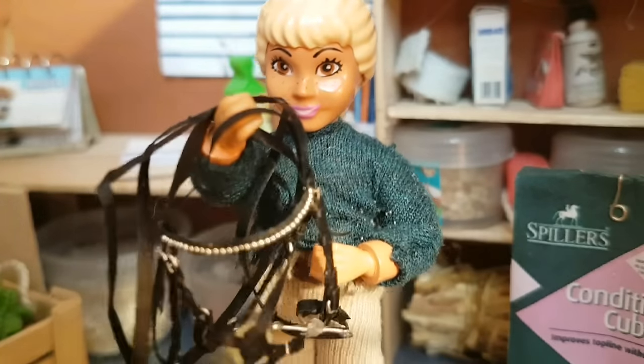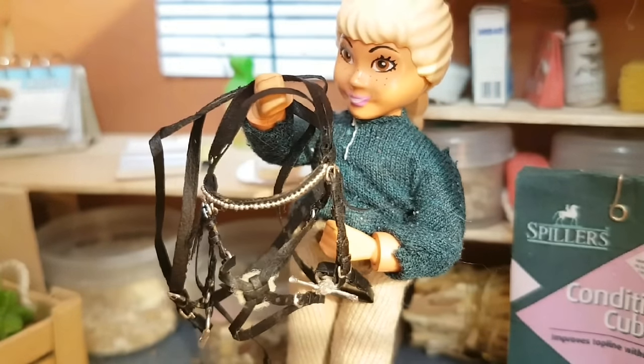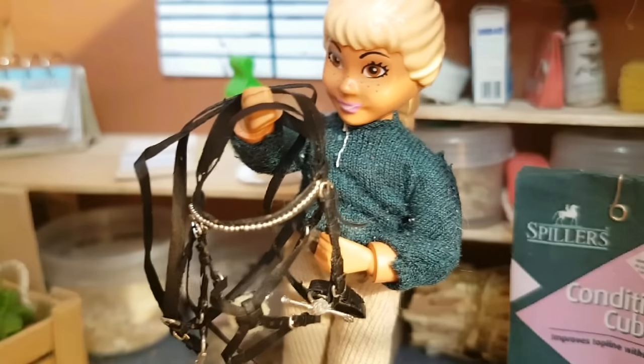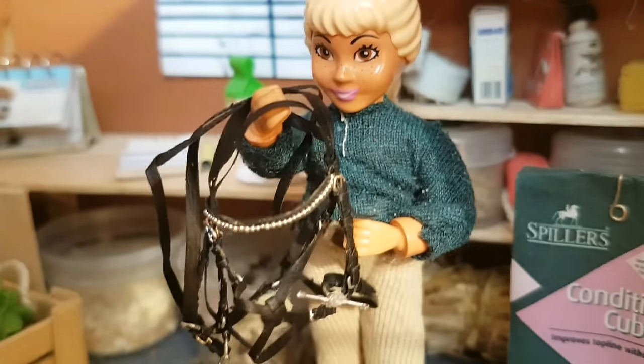This is a Pessoa black grackle bridle. He really needed a new one. His old bridle was very old and it was also brown while his saddle was black. So yeah, Astrid chipped in a little bit on this one, so we bought it together. And yeah, I'm very happy with it.